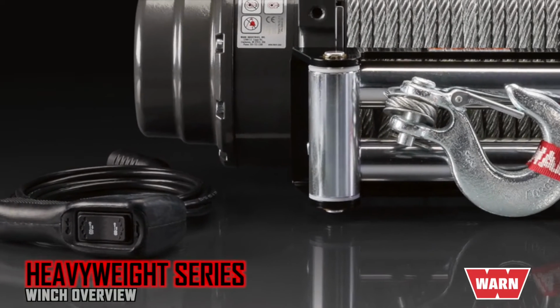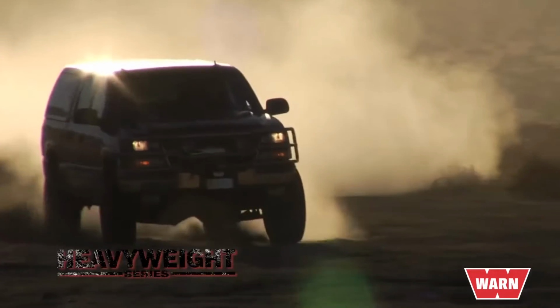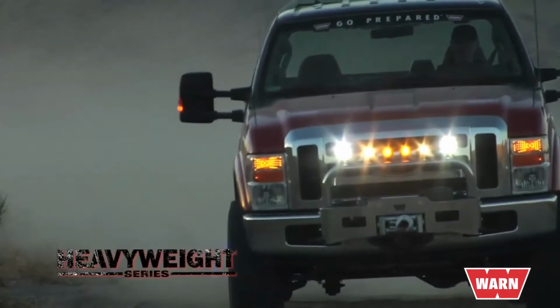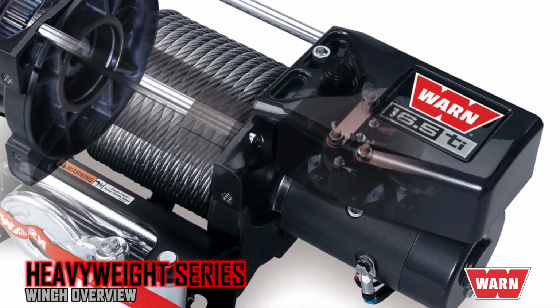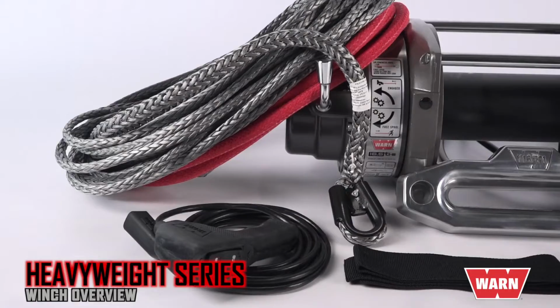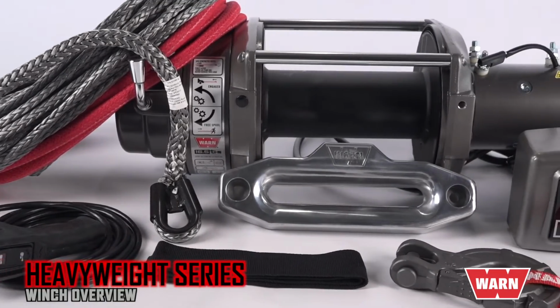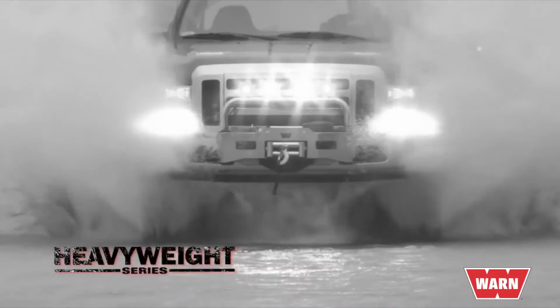Ultra-strong carrier plates withstand the heaviest gear train stresses and shock loads. Duty cycles are long, and you get the structural integrity needed to handle those sustained pulls. The 16.5 Ti features a thermometric indicator which provides motor temperature feedback with the LED light on the remote control. This type of information is crucial when long, difficult pulls heat up your winch motor. Now you can pace the recovery and not worry about overheating your winch.